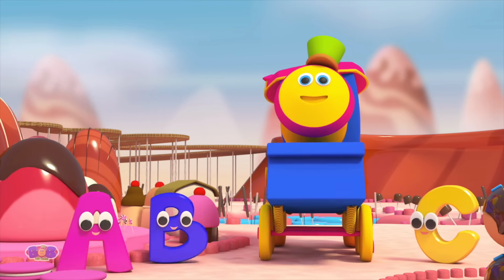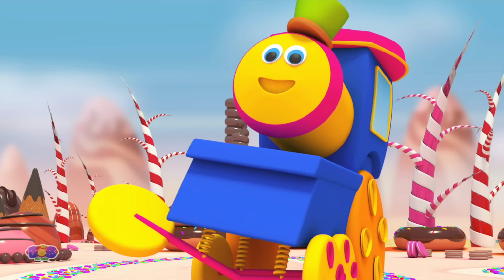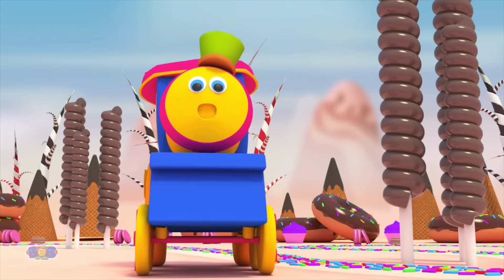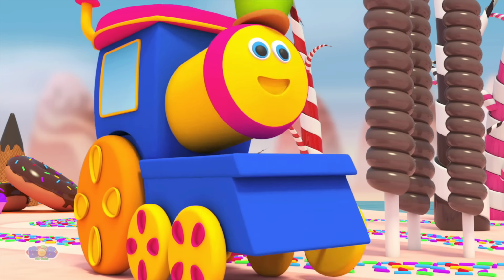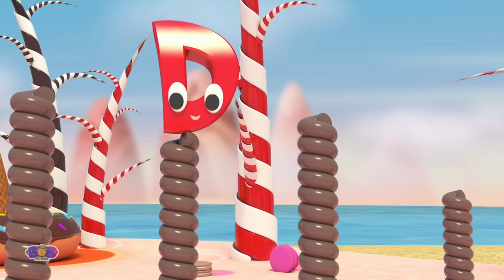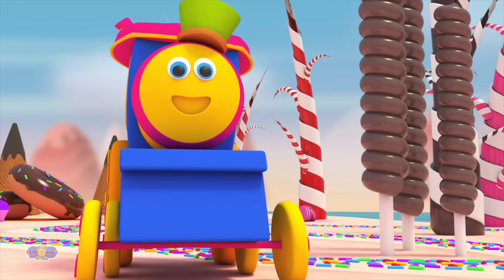Let's find D. Chocolate trees, big and small. Which is the tallest of them all? Find the letter D hiding behind the tallest spiral chocolate tree. Mary, take a guess. That one. Yay! You kids are doing absolutely wondersome.